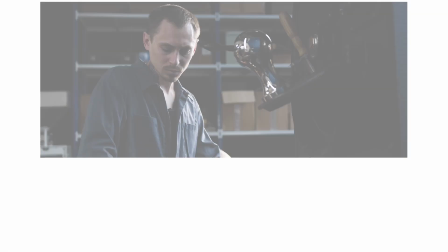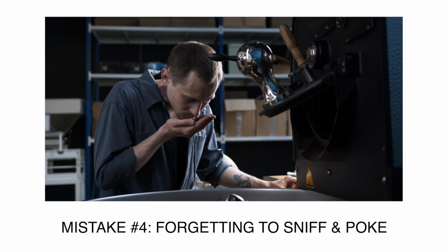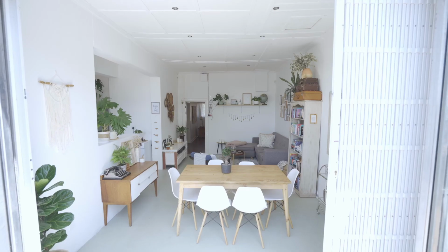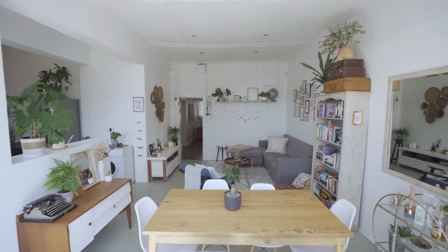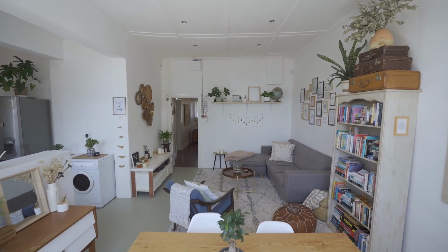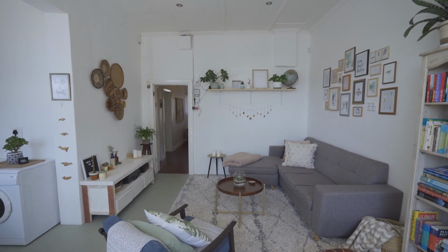Now, mistake number 4 is forgetting to sniff and poke. A funny smell in a house usually can be a hint that mold is forming. Mold usually has a pretty distinct smell. It smells musty or earthy and may even smell like rotten vegetables. Lots of people just enter a property and get attracted by things like, oh, how bright the window is, how nice this hallway looks, and they just kind of ignore the funny smell that they're smelling at that moment.